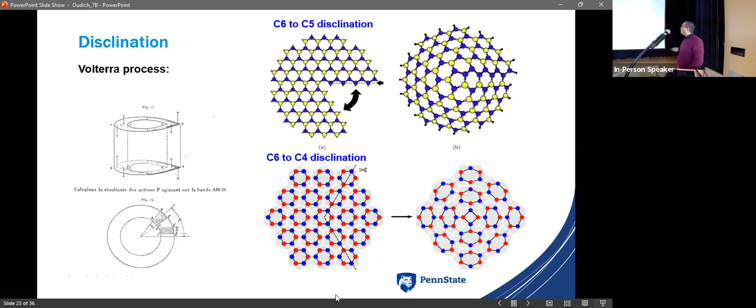Basically, you take a lattice, like a hexagonal lattice, which has C6 symmetry, and you cut a slice, and you deform the lattice and glue the lines of the cuts together, and you create a defect. So you can go from C6 to C5, or you can create another kind of disclination by going from C6 to C4 symmetry.